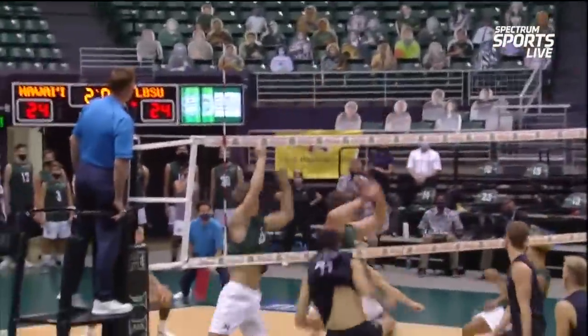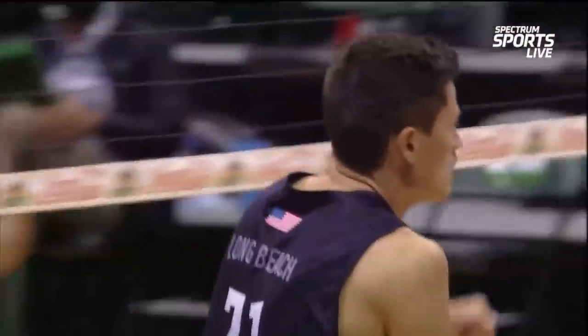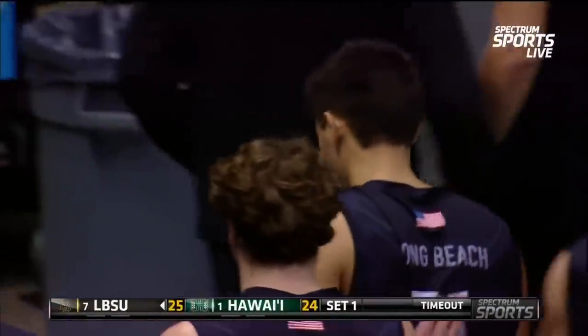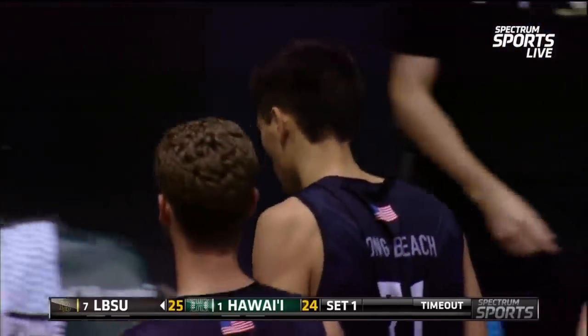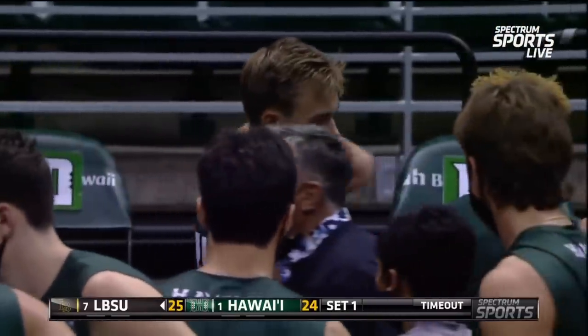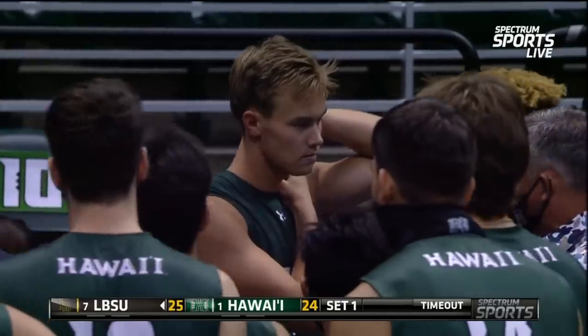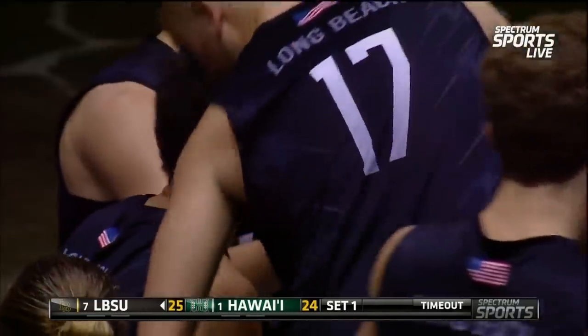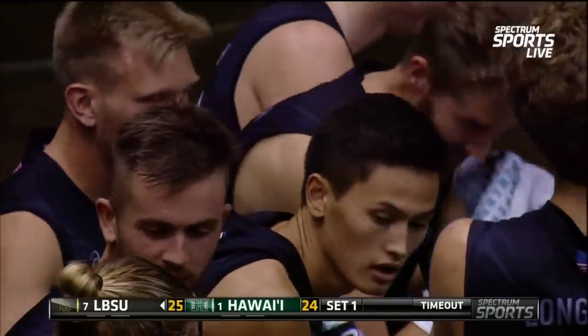And it'll be a Hawaii timeout to talk things over here. The tables have turned. Definitely. Back and forth, here we go. One of the things that I'd really like to see Jakub Tella do tonight is get a little bit more aggressive and take some swings on the ball. The 6'6" lefty, we saw that last week against San Diego, and he really turned it on. When he could be involved offensively, it changes the dynamics of this team.